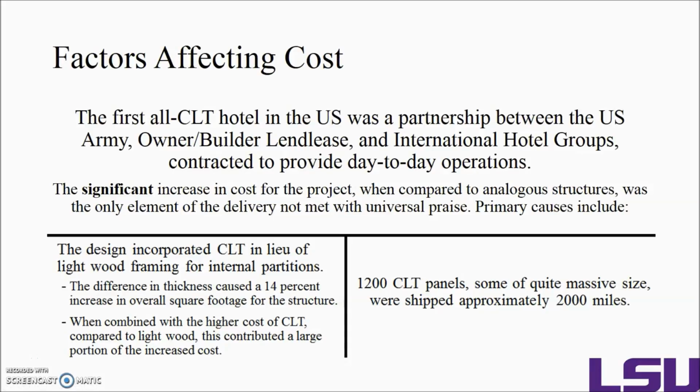After reviewing the construction and design decisions, I believe I have determined the primary causes for the cost increase. First, CLT was substituted not only for concrete and steel structural elements, but also for all interior partition walls, which would normally be constructed of light wood framing. The thick CLT caused a 14% increase in overall square footage, with resulting increases in cost for every aspect of construction from the foundation to finishing. Furthermore, CLT is simply more expensive than light wood framing.